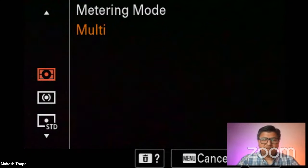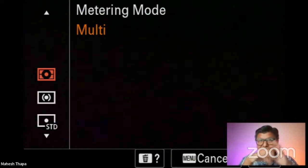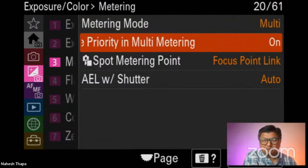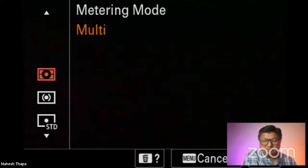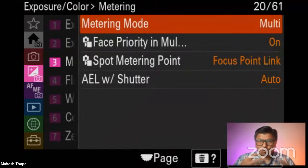If you use a multi-weighted center metering, it's going to look at the entire scene and it may be fooled by the backlighting. And so the image is going to be dark. The person is going to be dark, even though the scene may be fine. For that, you can switch to the center weighted or the standard spot metering, with the caveat that you have this face multi-metering. If you have that turned on, then you don't have to worry about any of that center weighted or standard weighted, because typically where the spot metering and the center weighted metering really is problematic is for portraits of people.